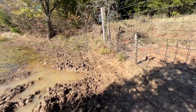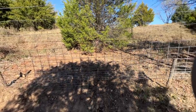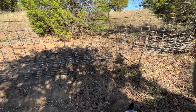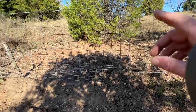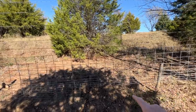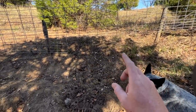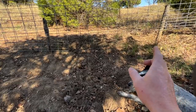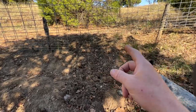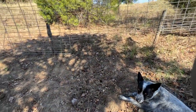But hopefully this will slow down the cattle, using these combo panels, these hog panels is what we like to call them. I still left a gap here for the deer to travel through, because we want that. They're not going to be able to jump through here because of how high this fence is, but I did leave a gap low enough that cattle won't try to stick their nose through it and get in there, but the deer will be able to travel underneath. That's plenty of room for them. So Maya, you approve?